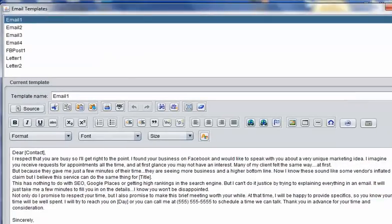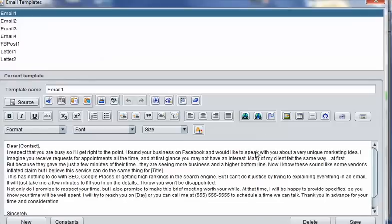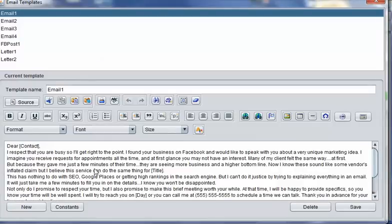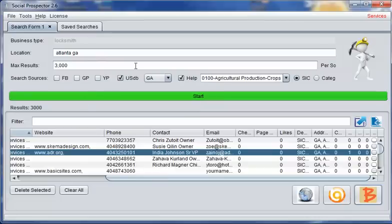You can send emails right from within the software. You can change these, customize them, do as many as you like. So that's a great resource again. You can create more templates. I mentioned that. Help contents, licensing.